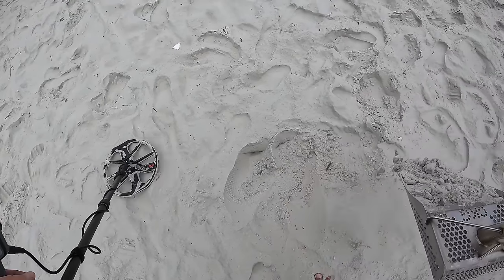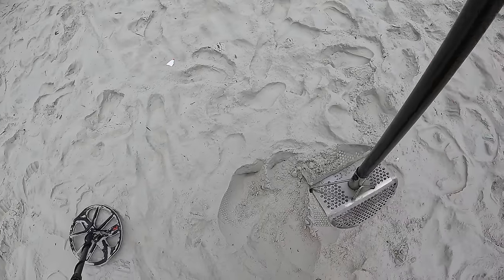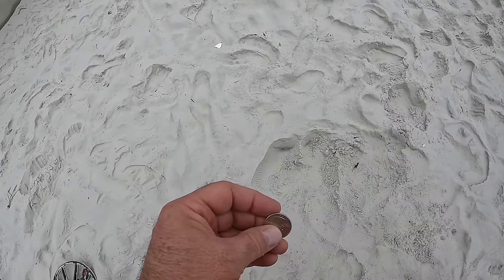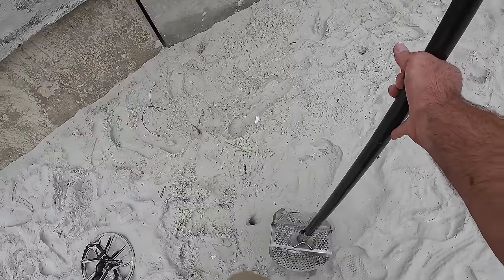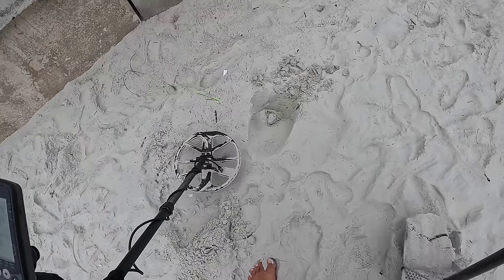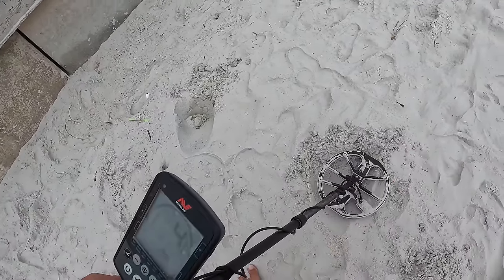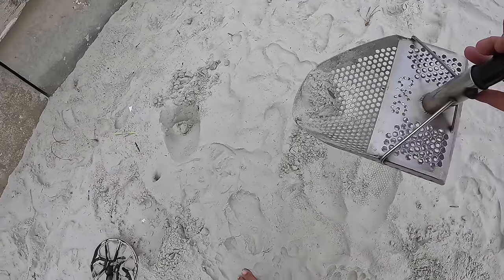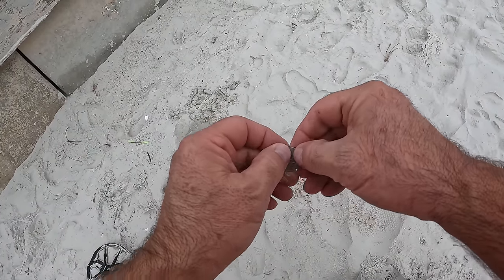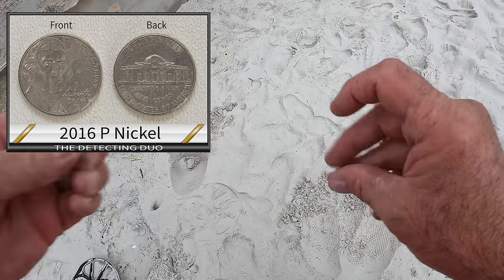Should be right there. Oh, I see it. I keep knocking it over. That's a 94 quarter. Well, that's 13. And that. There it is. Be a nickel. It was in the middle of all the beads and stuff. That's a 2016 nickel right there.